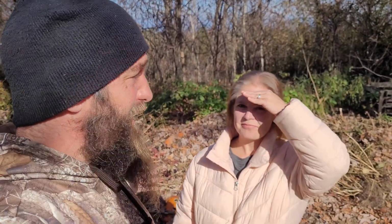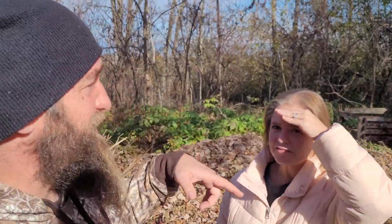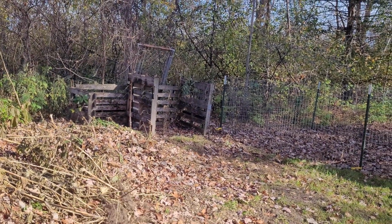This is Candace's big old compost pile right now. It has kind of grown and grown. We actually started with the two sets of pallets over there, and we'd fill them up and keep turning them.